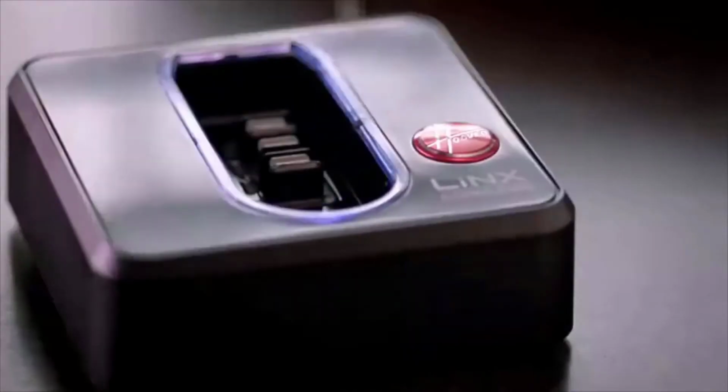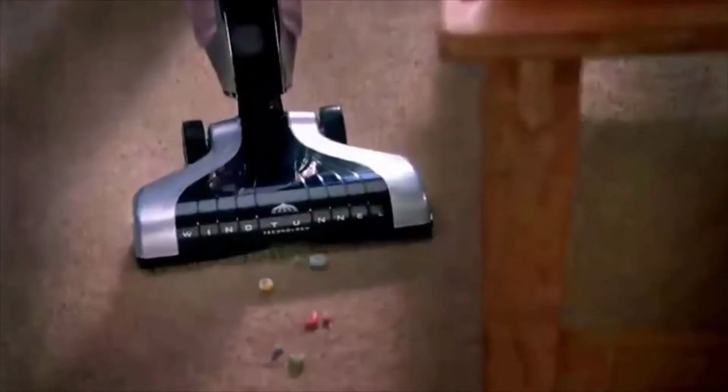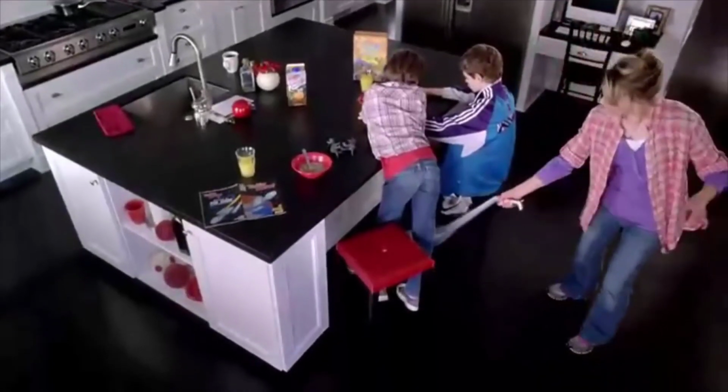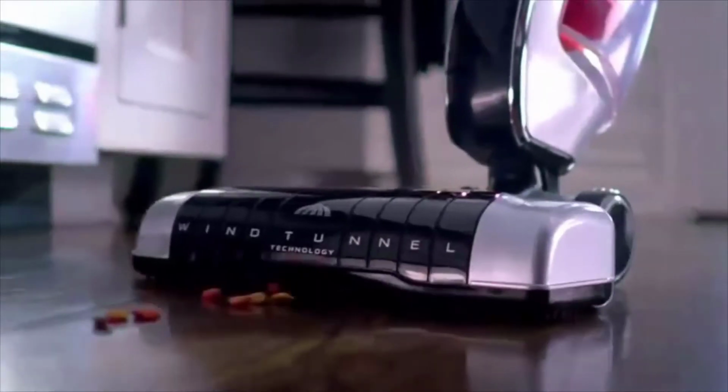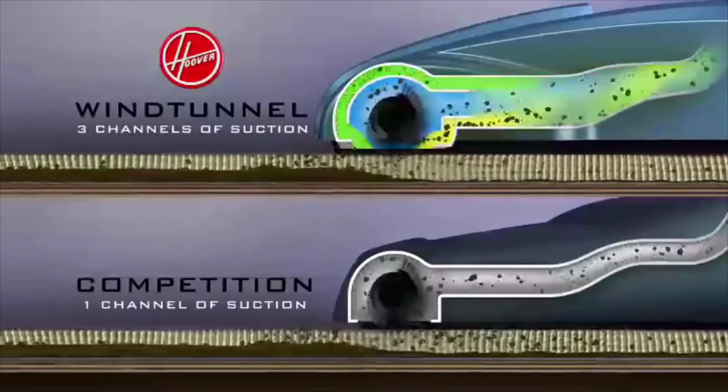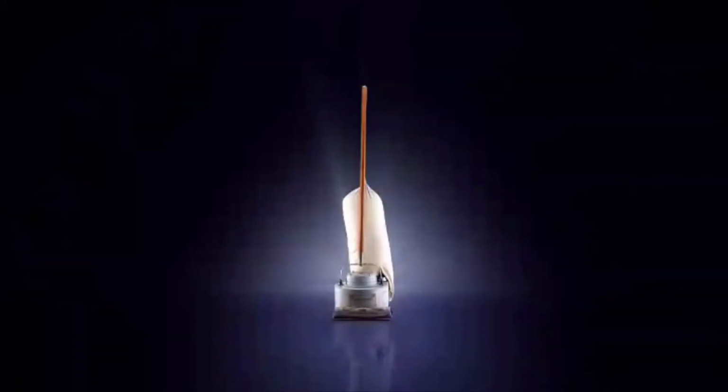With its long-lasting lithium-ion battery, the Hoover Linx Cordless Stick Vac helps you keep up with the messes as they happen, wherever they happen. And it's the only cordless stick vac with patented wind tunnel technology. The Linx Cordless Stick Vac from Hoover. Hoover, nobody does it like you.